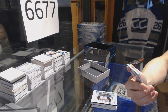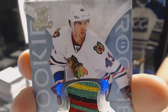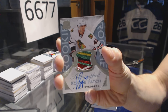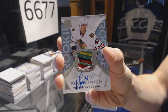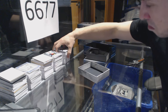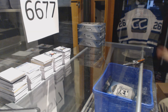And we follow that up with a 5-color rookie patch auto numbered 110 of 249 for the Chicago Blackhawks, Victor Ejdsell. This tin is definitely Munwa. Munwa believable. Rookie patch auto of 249 for the Hawks, Victor Ejdsell. All right. Oh, man. All right, 10-4.